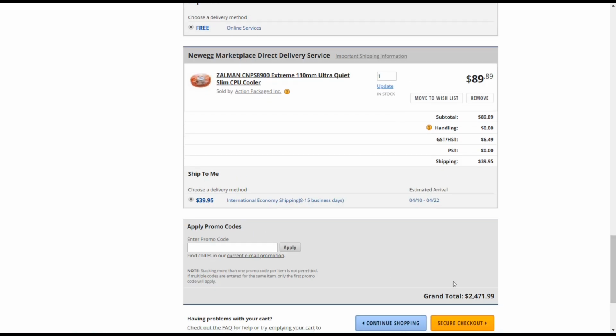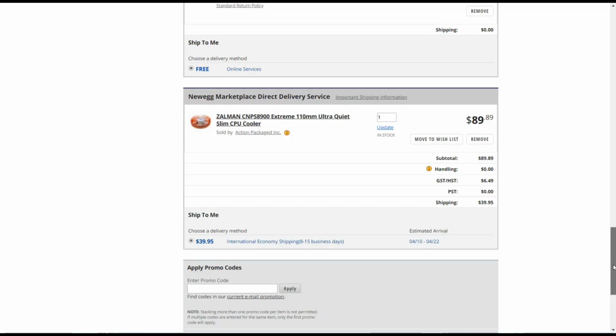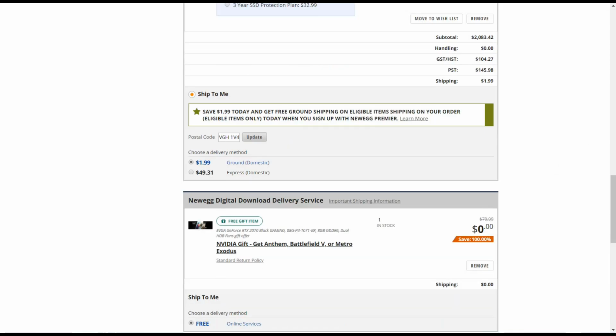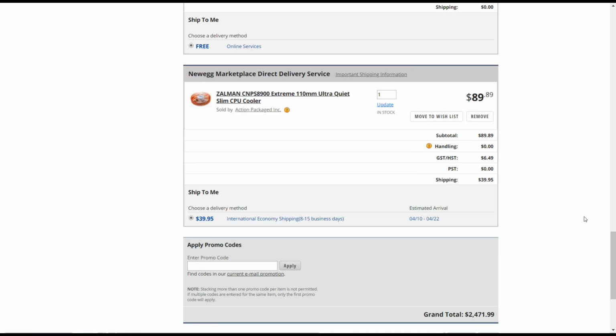So all that comes out to about $2,500 Canadian. That's including all the taxes and shipping I would have to pay. So $2,500 Canadian is roughly equivalent to about $1,900 US. So it's only about $100 cheaper. And keep in mind that I had to pay about $300 worth of duties and an extra $100 shipping. So basically I paid 400 bucks extra for my CyberpowerPC just to ship it here to Canada.